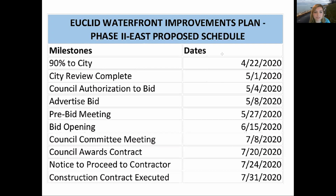A few other milestones that are outlined here include a pre-bid meeting that we anticipate having at the end of May, a potential council committee meeting, not yet scheduled but anticipated for early July, as well as the anticipation that we would come to council at the regularly scheduled July meeting to seek approval to award the contract to the lowest and best bidder as a result of the bidding process, again with the bids having been opened on June 15th. We would anticipate providing a notice to proceed and awarding the contract by the end of July in order to be compliant with the 90-day period that prevailing wages require of us.